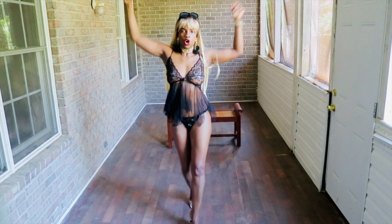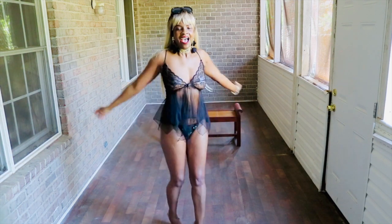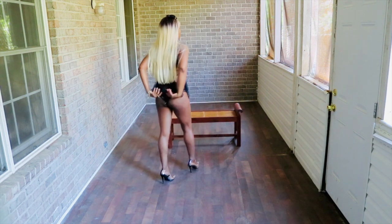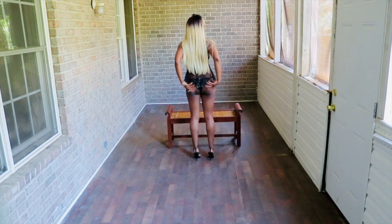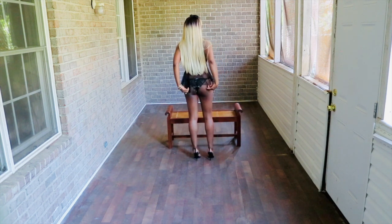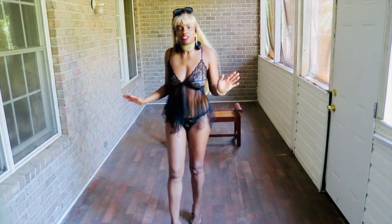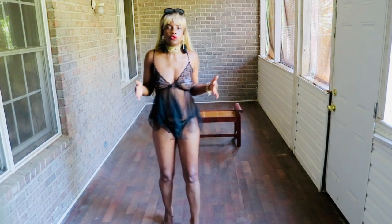It is a baby doll look, which I am feeling at the moment. And at the back, it has an uneven baby doll look. See how it looks at the back? Okay, and so this is very nice. This is a little bit different from the other reviews, you know, the cutout lingerie reviews that I've done.